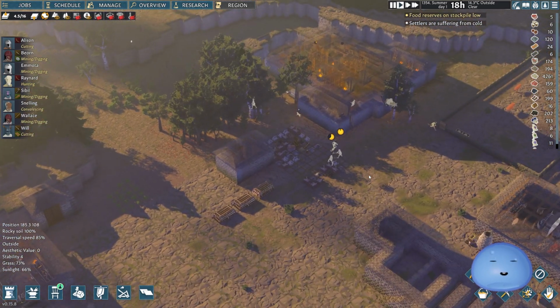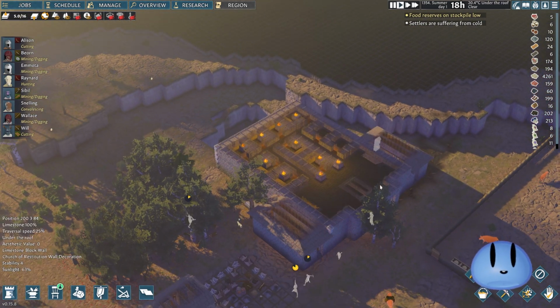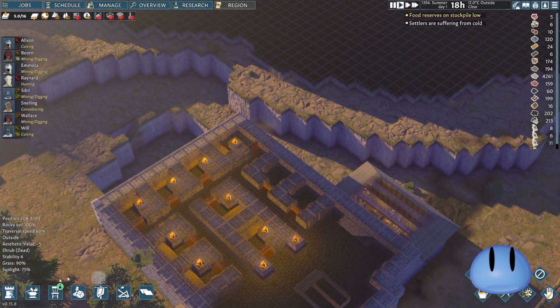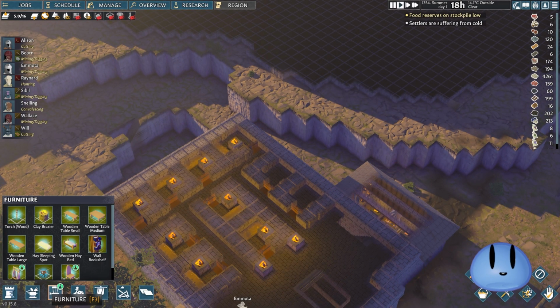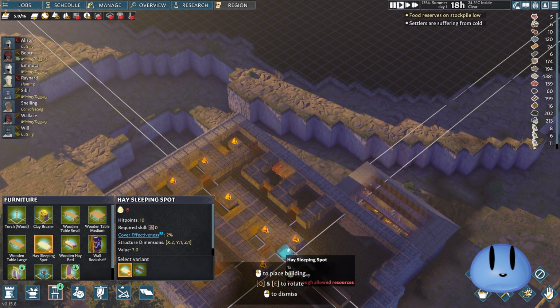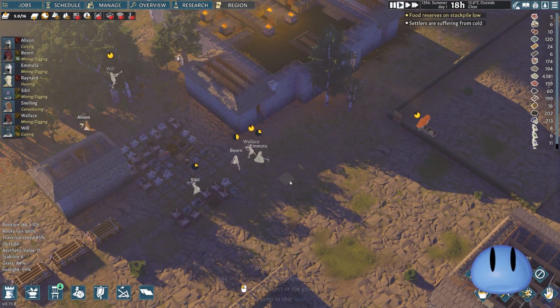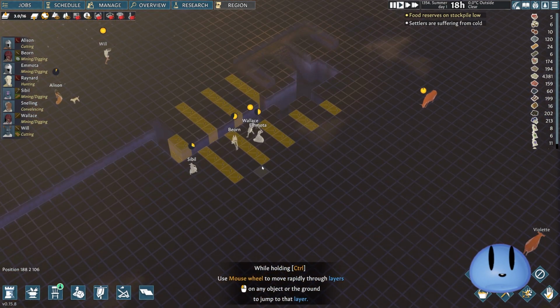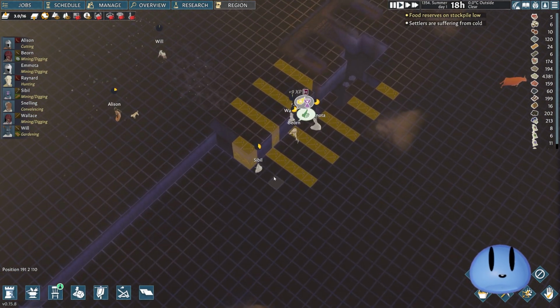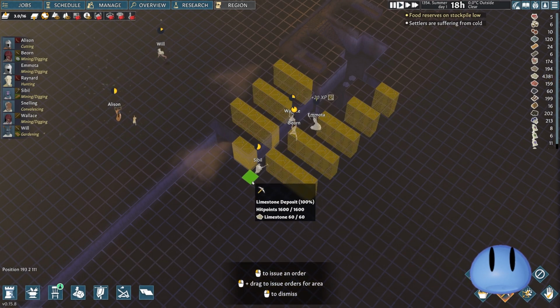All right, let's see. We don't currently have enough beds, I believe. So what we're going to do is go ahead and make another sleeping spot. I guess this means we also need a space downstairs for them. We'll get to that. Let's see. Yeah, they're digging quite a bit. This is going to be a wall. This should also be a wall right here then.